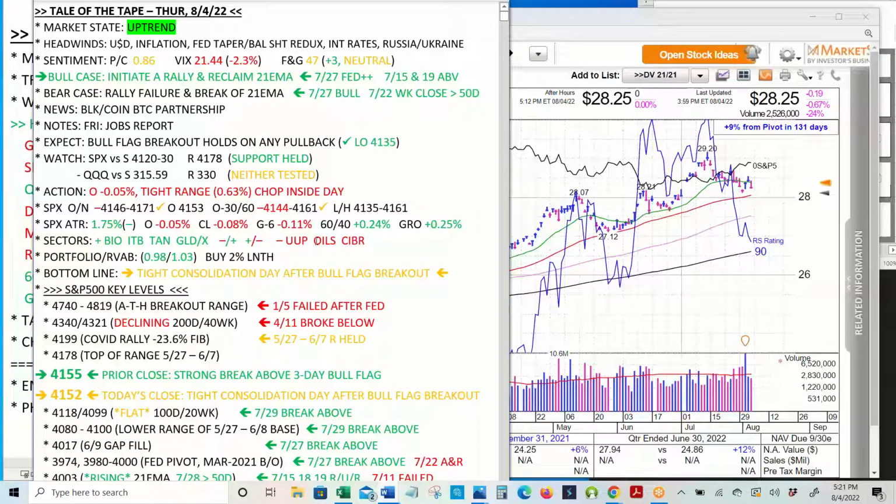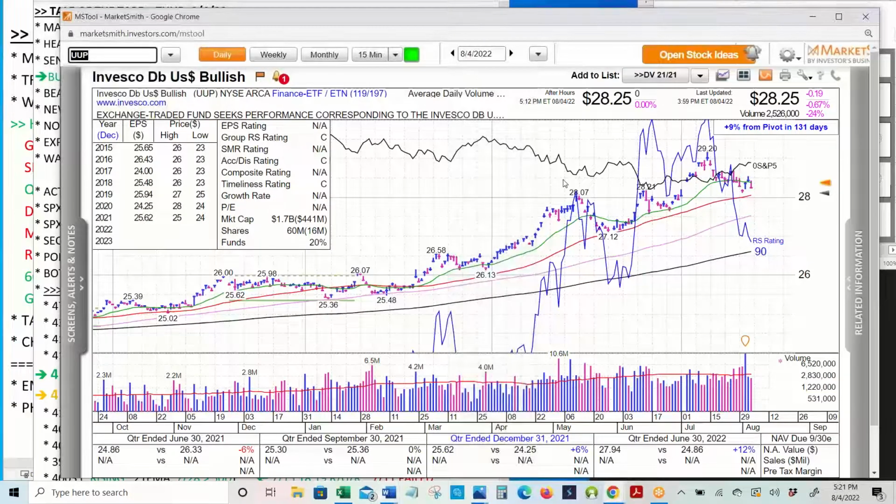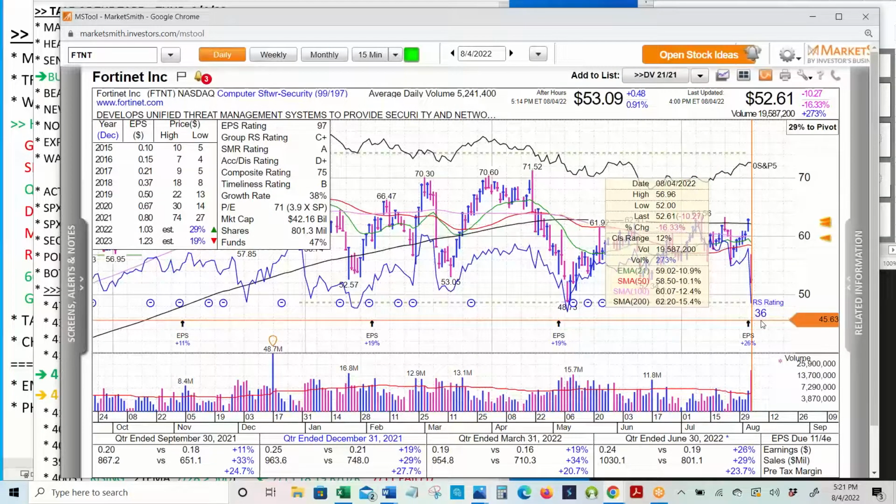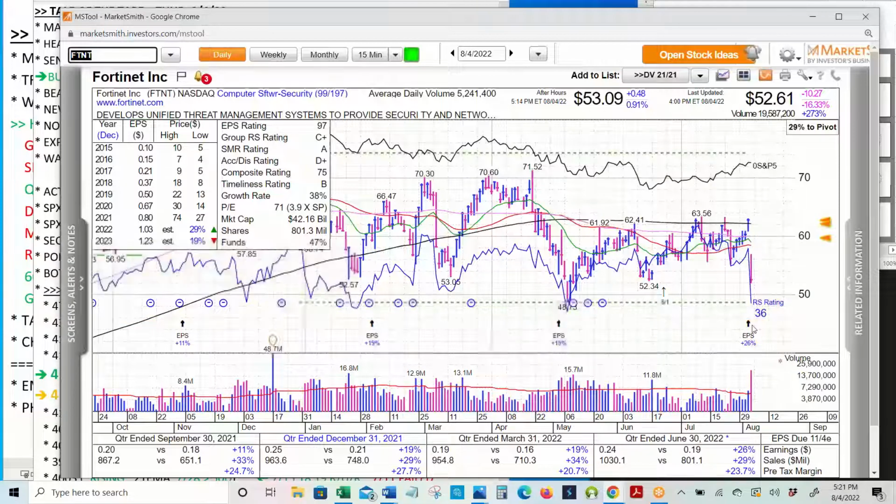On the downside, I mentioned the dollar. Oils continue to get taken apart, and cybersecurity, Fortinet, one of the leaders, was actually on the 21 over 21 list. Not anymore, not after a 16% down day on 300% above average volume, completely breaking down on its earnings report, and it also hit the entire sector.